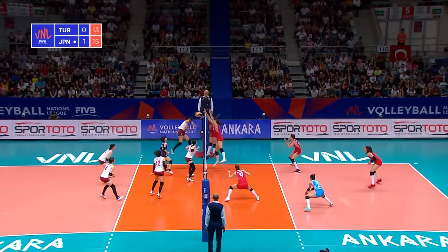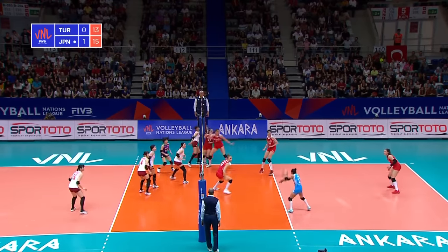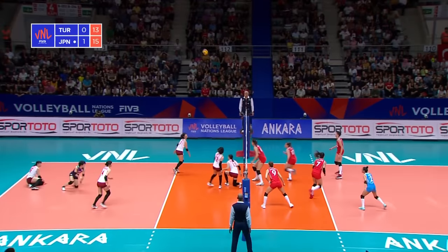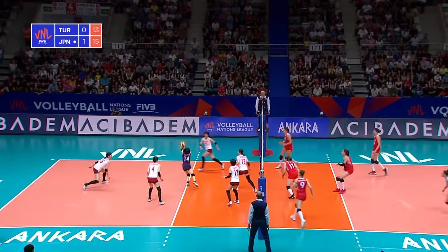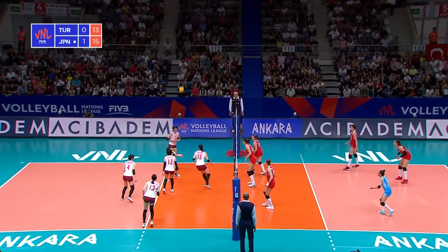Good blocking at the net by Turkey, and the solid blocking continues. Good dig out by Shinobi. Akoz, the Turkish libero, starts the response. What a response by Kabata in the backcourt. Deep spike pushed over by Japan. Terrific rally this one. Back and forth action. What a block at the net by Ackman.